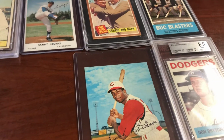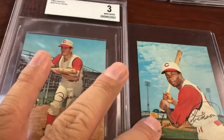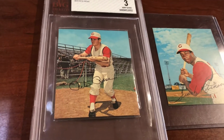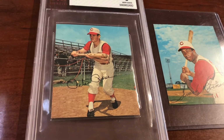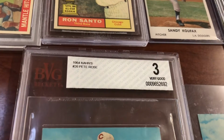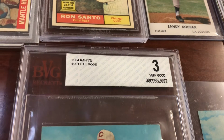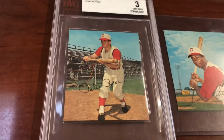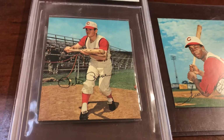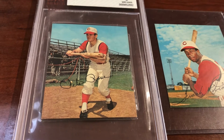And another card from the same iconic set, guys. This one's graded. Again, it has to be from the same team because they're regional issues. Pete Rose, a young Pete Rose. Look at that. This one's graded in the Monster Slab. BVG, 1964 Cons, 3, very good. But it looks nice, man. The corners are a teeny bit soft. That's probably why you have the grade. But I don't care. I want this into a PSA slab.